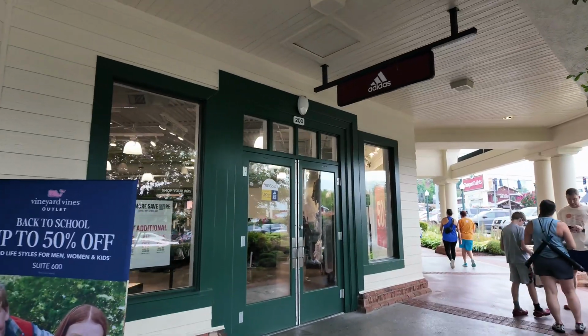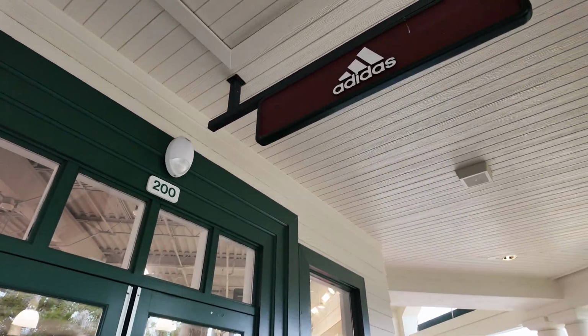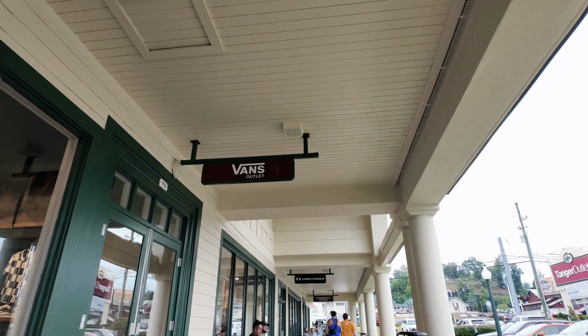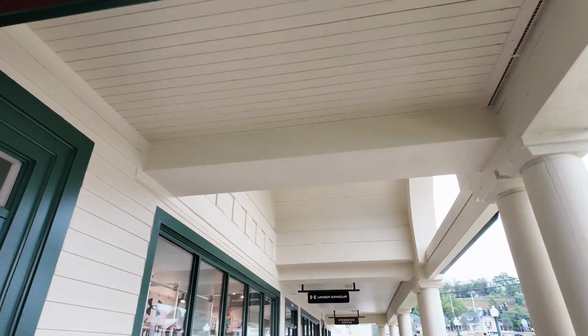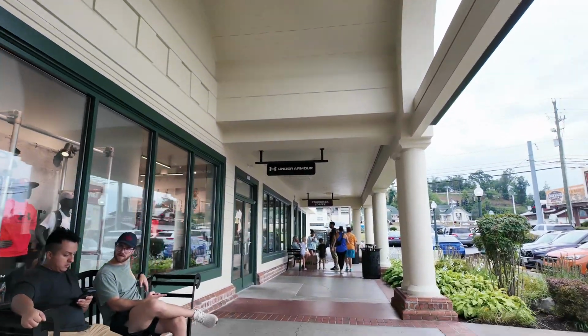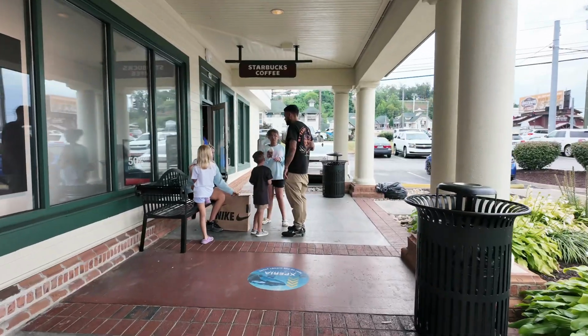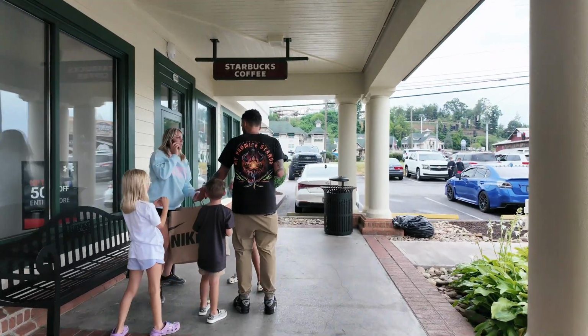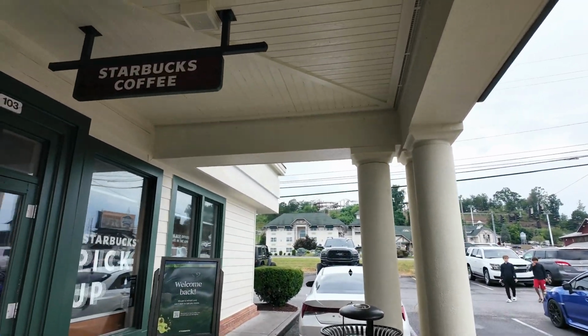The Adidas outlet is kind of tucked away at the front of the outlets that I think it's often missed, as well as Vans. There's one I always forget about that is here, and then Under Armour right next door. The very top of the outlets, there is of course Starbucks. We're gonna go in. I need a drink.